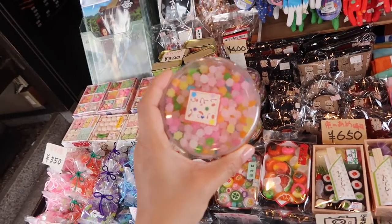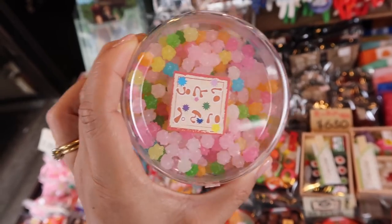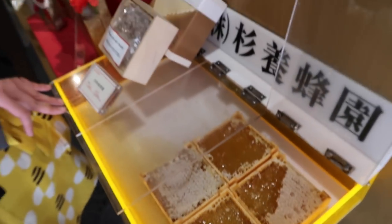Do you guys remember in Sanrio when they used to sell those little candies? I found them! $4. That's like the same price of a small one in Sanrio. So I'm trying some honey. Raw honey. Made in Japan. I need some more honey at home. Honey, you gotta try this. That's super sweet.